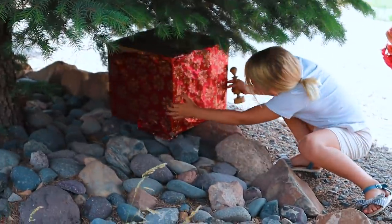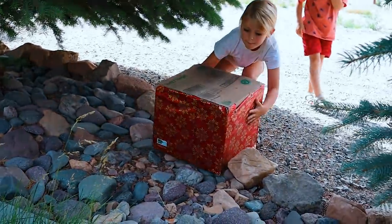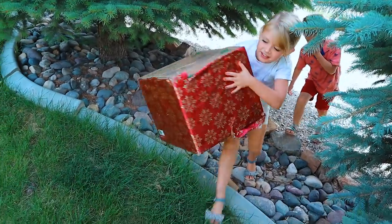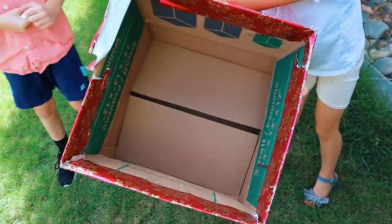We need the little guys. Okay, we got Ellie pulling it out. Is it empty? Maybe that's not it. It might be garbage. Garbage! Oh, another false alarm. We need to clean our yard. We got so much garbage in our yard. Treasure, no garbage. How do we even know what's treasure and what's trash?